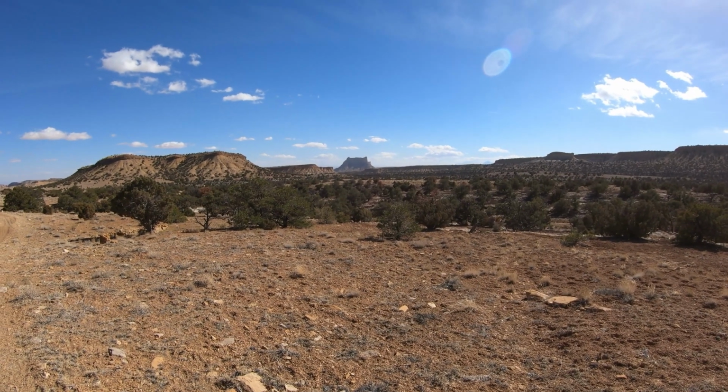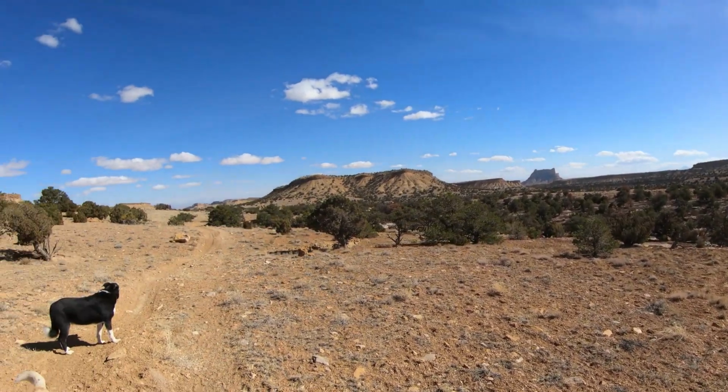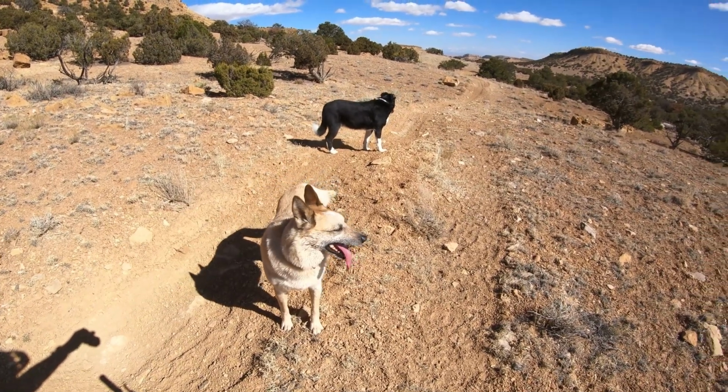It's beautiful, Temple Mountain sticking up. You see the Henry Mountains in the distance right there. Straight ahead of us down the trail, you got the LaSalle Mountains in the distance. Best trail dogs in the world right there.